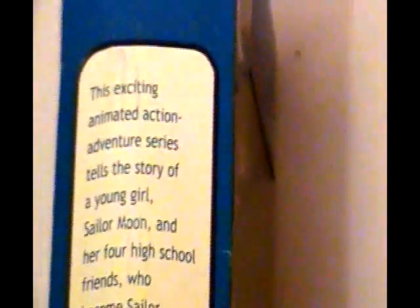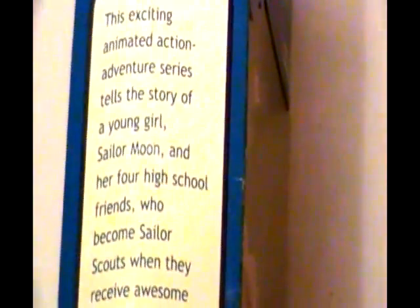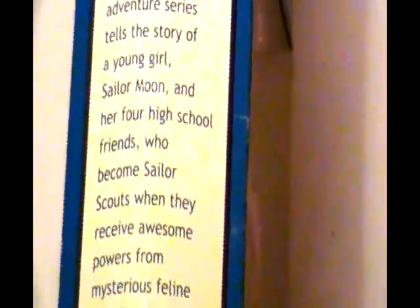Now, for those of you who haven't been able to see the Sailor Moon boxes for any doll, Bandai and Irwin both released different story patches with each doll box. So let me read this to you. This exciting animated action-adventure series tells the story of a young girl, Sailor Moon, and her 4 high school friends.